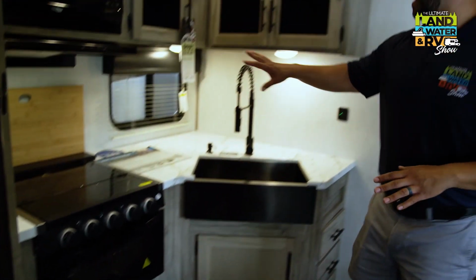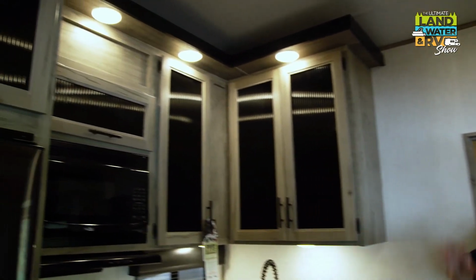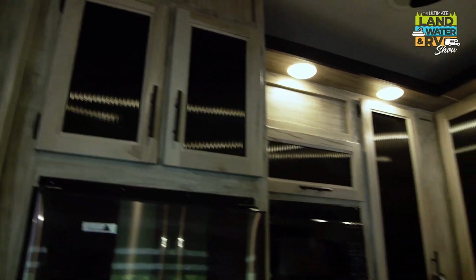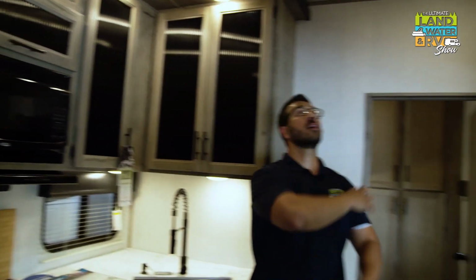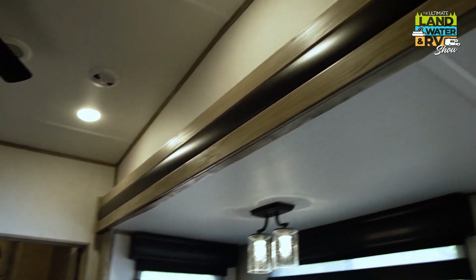And so that kind of sums up the kitchen, right? But my big thing is look for storage space. The fifth wheels tend to have a lot of storage space. A lot of it is high. We talk about having that ceiling height. You can see right up here how much space I have, how much room I have. You don't feel closed in.